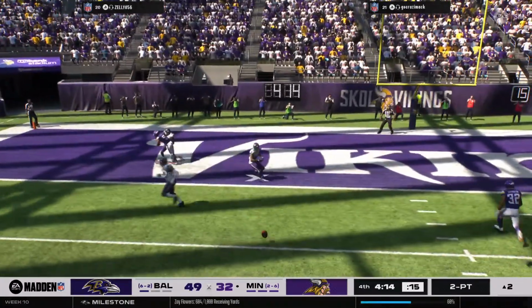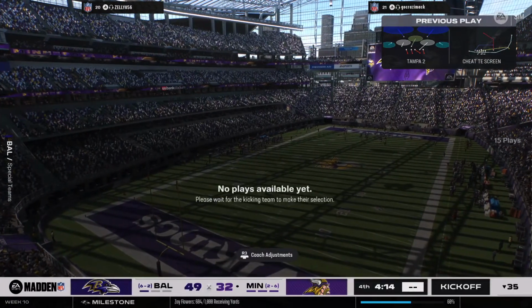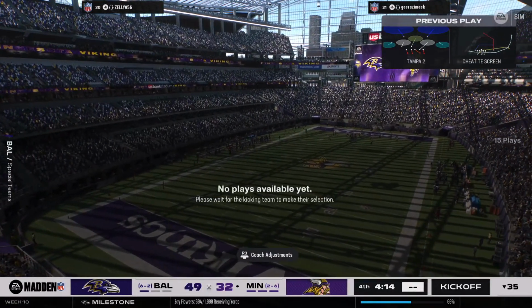They'll look to throw. And no, it falls incomplete. So the 2-point conversion, no good. Ravens 49. Vikings 32.